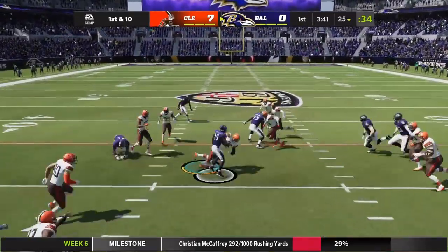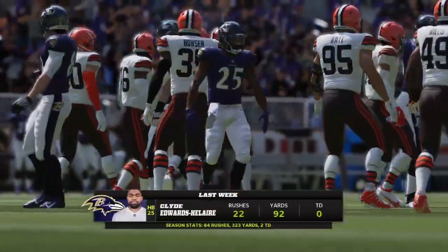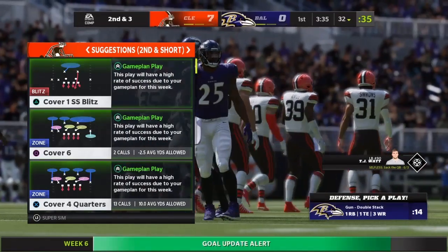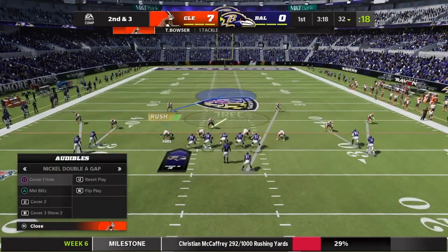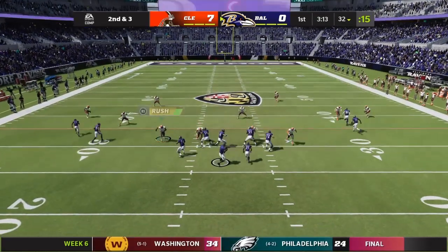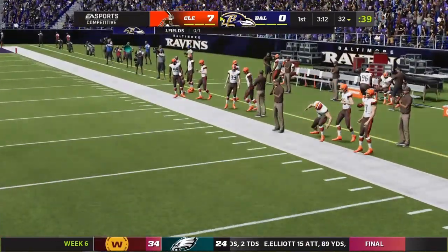They'll run for the first time with Clyde Edwards-Helaire. And he's going to be dropped following a pickup of 7 past the 30 to the 32. These are his numbers from last week's contest. 22 carries, 92 yards, and a touchdown. He's hoping to have the same type of game, but he's going up against the #1 defense in the league, and they're very good at fitting the run.